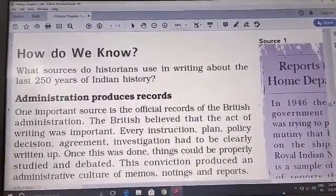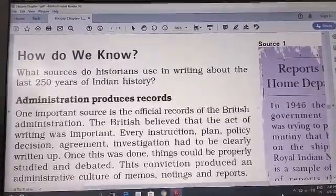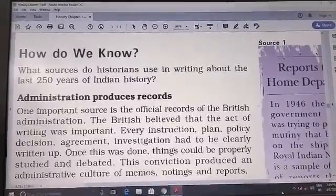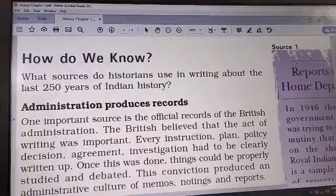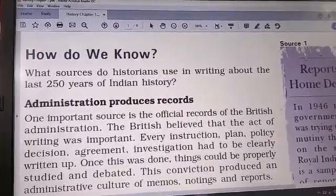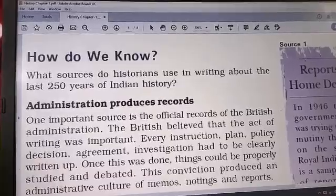So, the historians also got many of the things from these records only, which they wrote in the books, and today we are reading about all those things. So here, if we talk about how administration produces records, the official records of the British administration were one of the important sources.